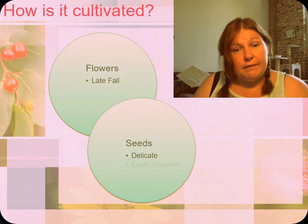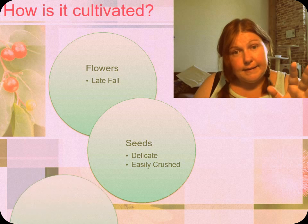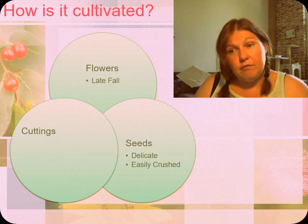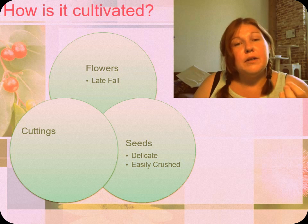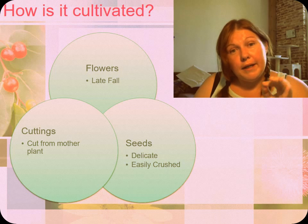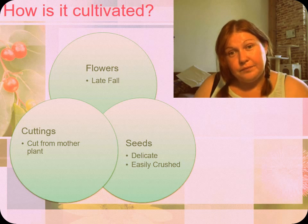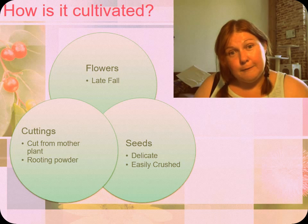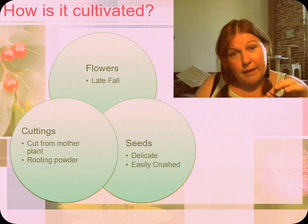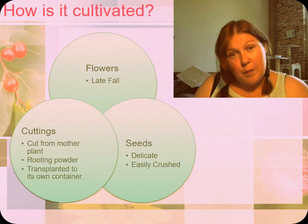What they do, however, is take cuttings, which is done regularly in commercial plant cultivation, hybridization. So what they do is they take off a branch of a plant that they really like the qualities of, and then they put it into rooting hormone, which is either powder or also found as a liquid. And then it's put into a pot of its own for it to grow roots.